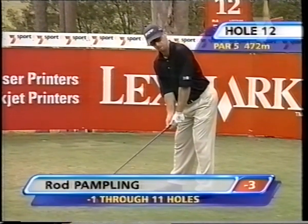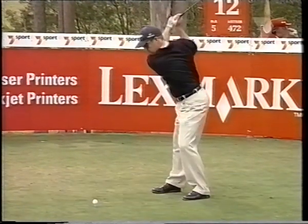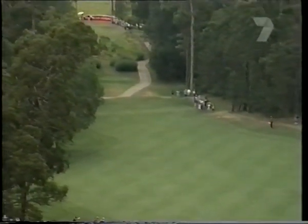Now Rod Pampling at the 12th, the par 5, good tee shot required. There's been a bit of a wait on the 12th tee here, Jack, but this is a very solid tee shot hanging down the left side of the fairway. This should end up somewhere near the middle of the fairway. Just been that sort of day for Rod Pampling. Hasn't been able to get the putter going.